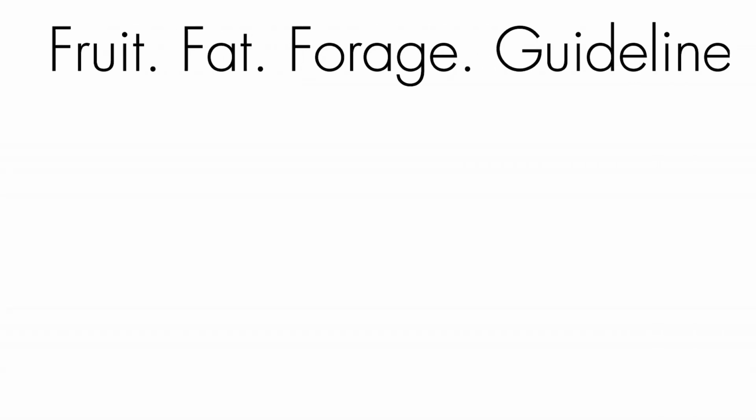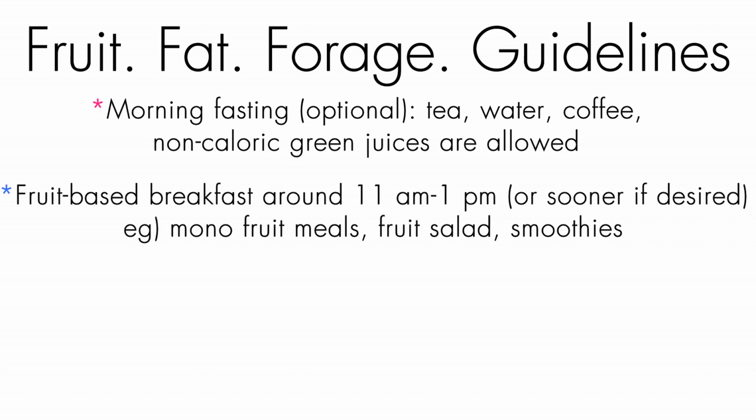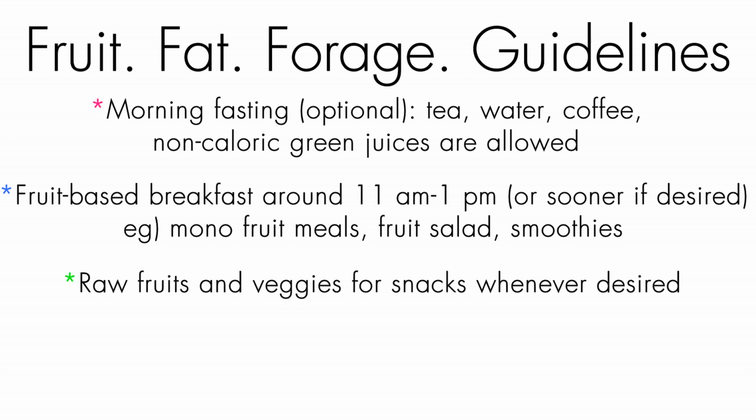So just a basic summary of this program. Morning fasting until 11 or noon is suggested but optional. And the first meal of the day is going to be based around fruit to provide lots of energy and vitamins and really help flush out the lymphatic system. Example meals include mono fruit meals, fruit salad, and smoothies. Raw fruits and vegetables can be eaten anytime throughout the day as snacks if needed.